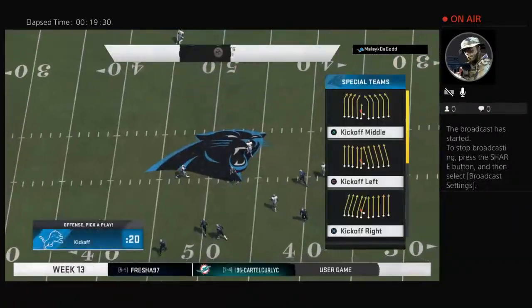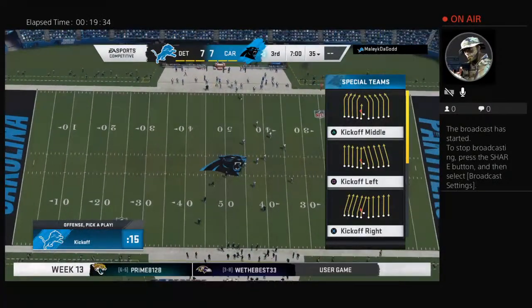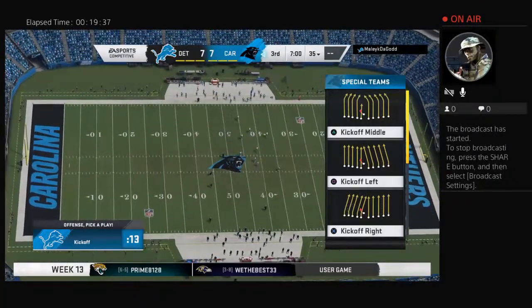7-7 our score. As we'll send you down the coast now to Orlando, that's where we find Jonathan Coachman ready with our EA Sports halftime report. Coach.